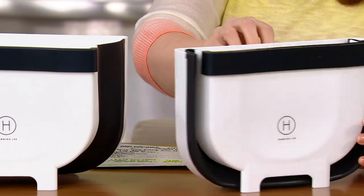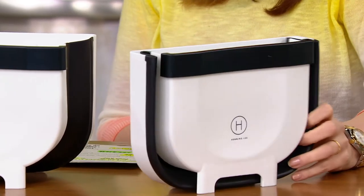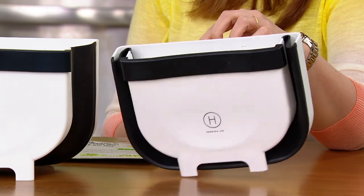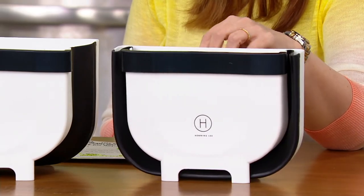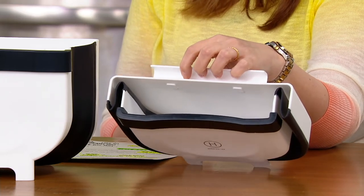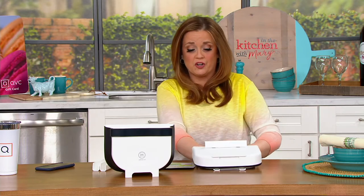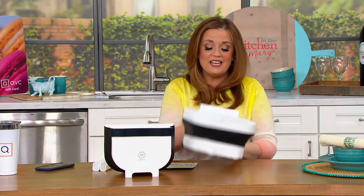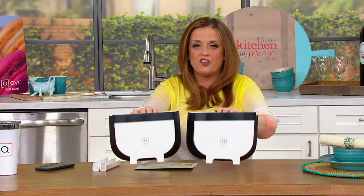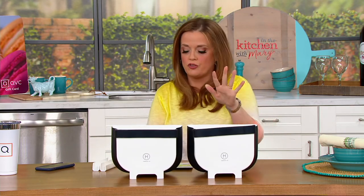They can attach to your cabinet doors or your drawers to catch anything that you're using, cutting up veggies for food prep, for soups, for charcuterie boards. Maybe you are getting into composting or you have been such a successful composter and you're looking for an easy way to collect it all while you are cooking. This is your solution, and they're so, so easy to clean.